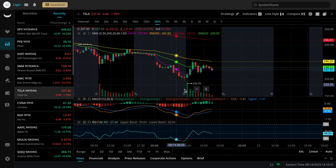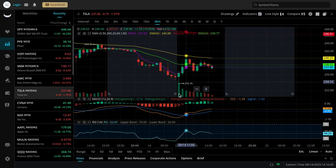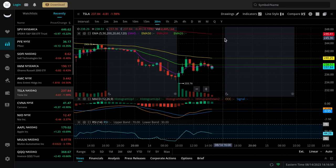I think it could also be forming an inverse head and shoulder structure right here. And this is becoming like a liquidity grab down at like 233. So this was like a quick drop before it came right back up. This wasn't a clean break below 235. Technically, it actually spent the majority of the day above 235, which was support. That's a bullish signal, looking quite good for Tesla. And I'm going to be looking for a nice push into the 240s very, very soon.